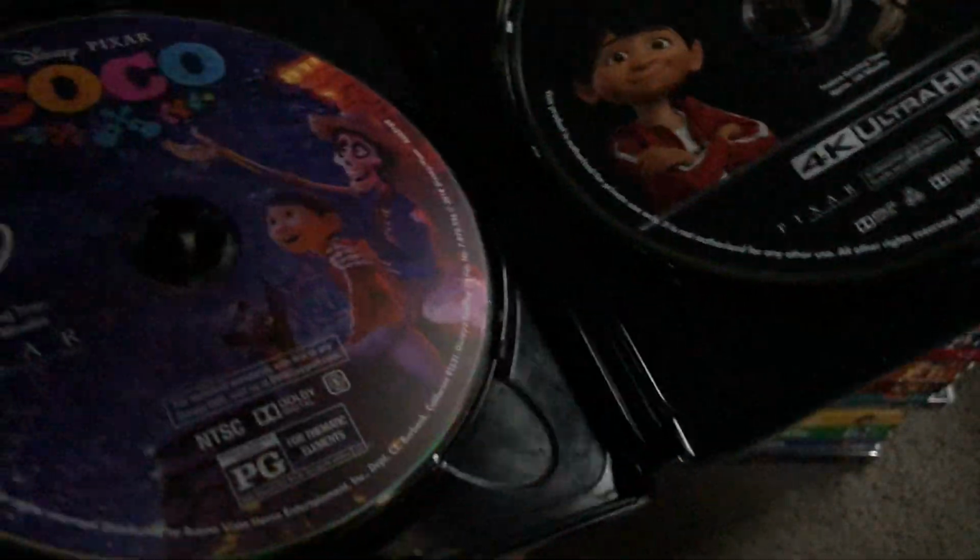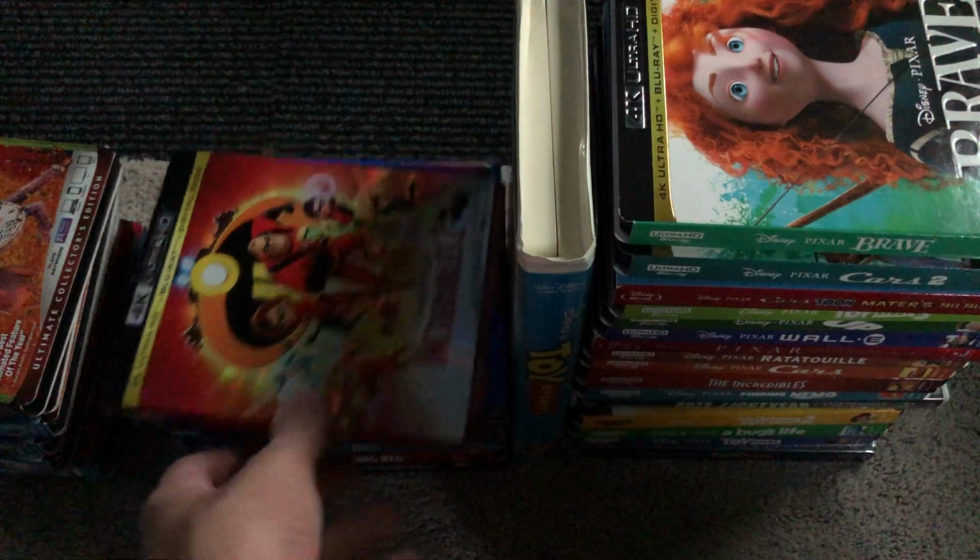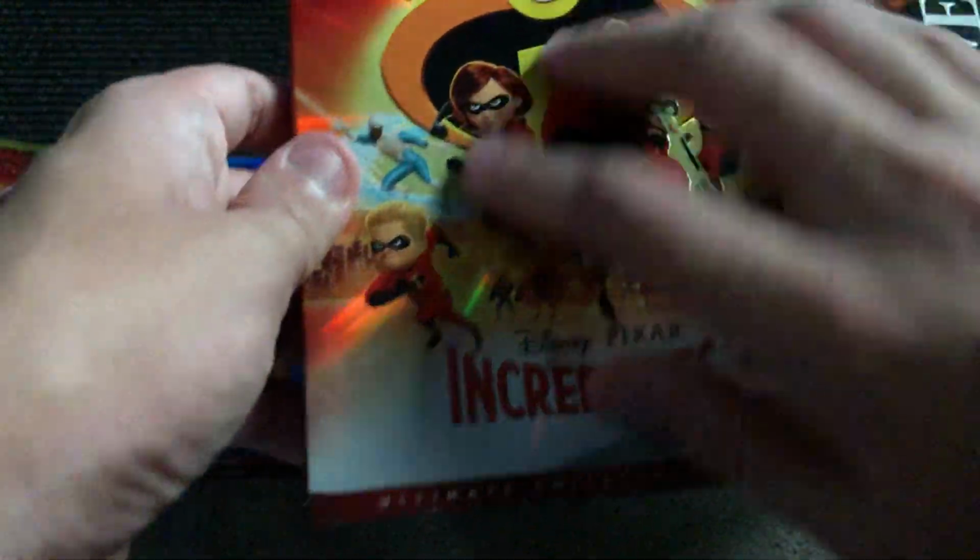And yeah, so going up through here and doing that. Now onto the long-awaited next sequel, which says "Worth the Wait" on the back, the Incredibles 2.